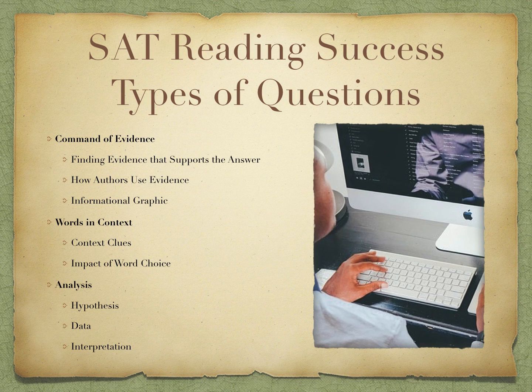So for the SAT reading, there's going to be several types of questions. There's the command of evidence. Command means, do you recognize when evidence is being presented, and do you recognize quality evidence? Find evidence that supports the answer. How authors use evidence. Understanding the informational graphic, understanding words in context, using context clues, and the impact of word choice.